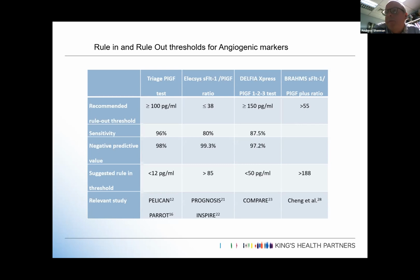So I'm very happy to take any questions now. We have been using this test. I think it's a really brilliant test in all sorts of scenarios. I think the other speakers will probably give some clues as to what those scenarios are.